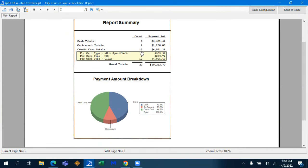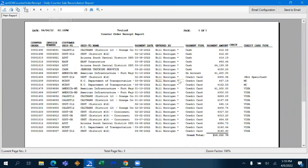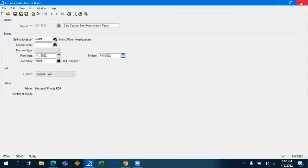1 on account, 15 credit cards that would list all the credit cards. Gives you kind of a percentage. You can get an idea of what's coming in over the counter. And then the next page would be all the detail, who bought what. So I did 10,000 at the counter today. We had a good day. So the counter system is just amazing and powerful and fast.